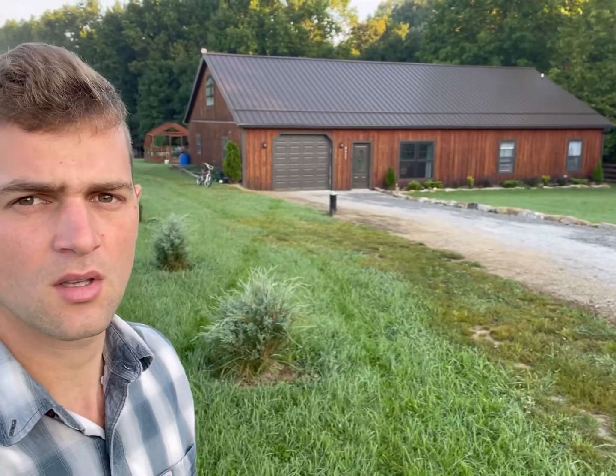Let's get to the tour. So this is the front of the home that you would see from the road or coming in the driveway. Let's walk back to the back yard, which we often refer to as our oasis. It's what it is to us.